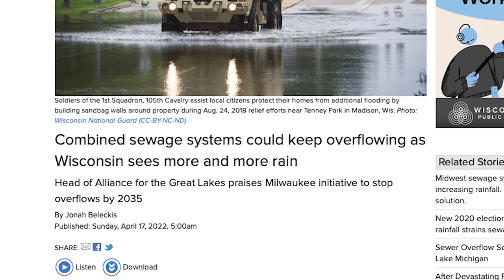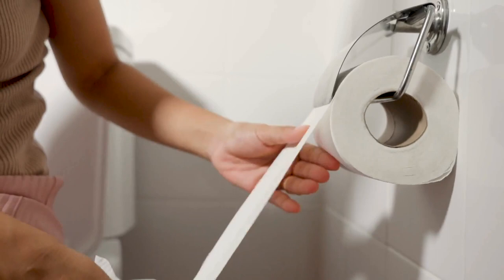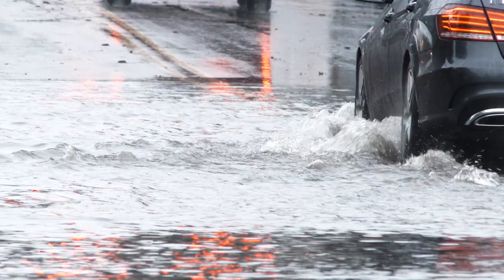We're talking about these combined sewage systems, which are pipes in our water infrastructure that are collecting both wastewater and stormwater. And that can work well during dry seasons and everything can go where it needs to go, but it gets a little bit more complicated when there's heavier rainfall, which is due to climate change, something that we've been experiencing, especially in this Great Lakes region in Wisconsin.